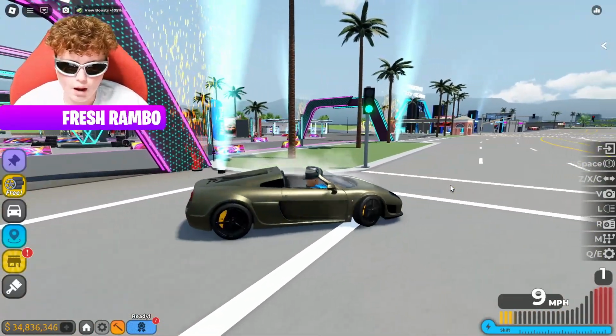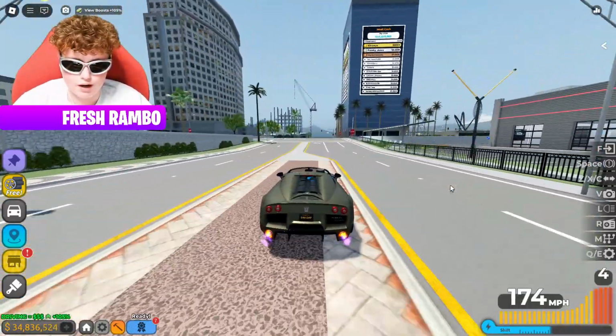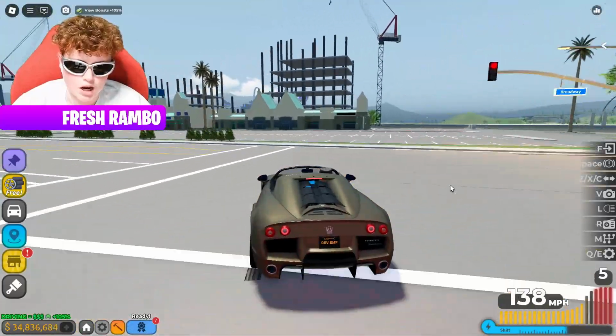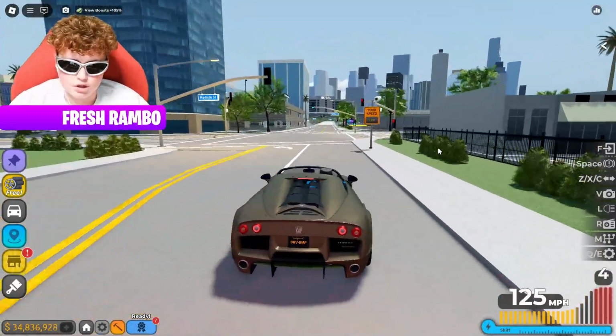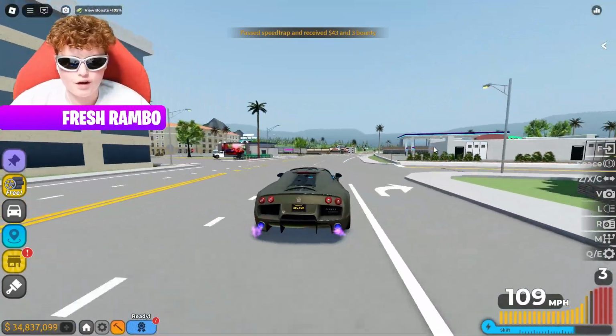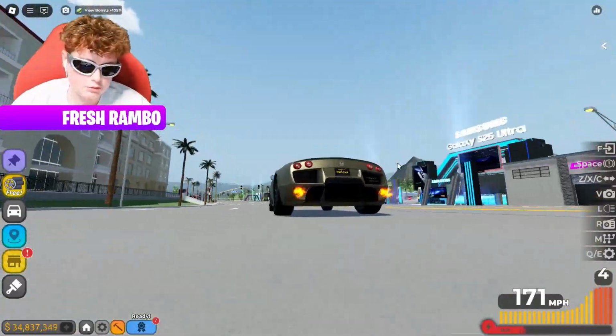But if you're trying to do races, obviously the handling is pretty crap. So yeah, I'd say this is more of a top speed car. But without further ado, let's get on to the next best car under $500,000 in Driving Empire. This thing has terrible handling, but the top speed makes up for it.